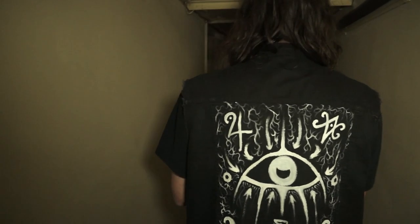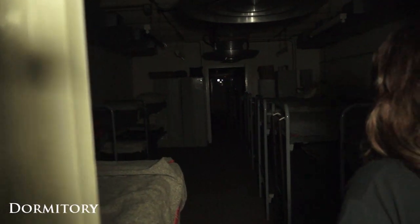Later on in the evening, we decided to have a walk around the bunker to try and familiarise ourselves with the different areas we'd be investigating. Oh, I do not like it. Listen, this is how quiet it is.